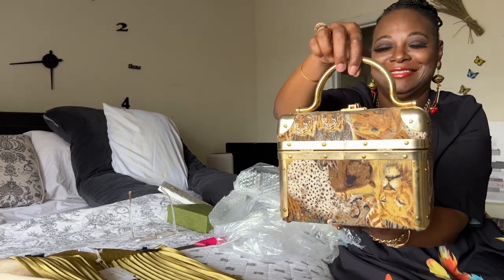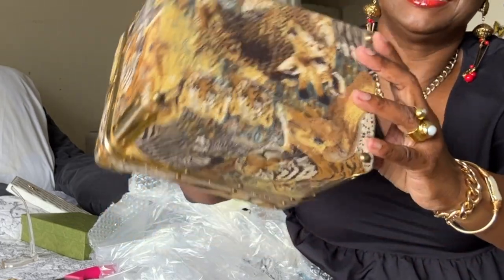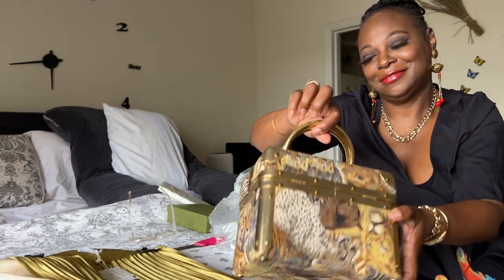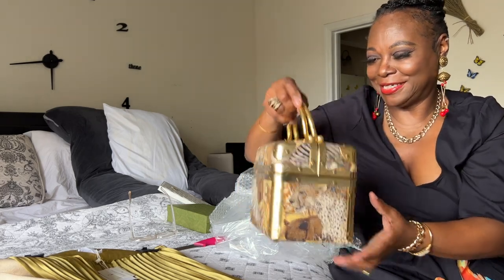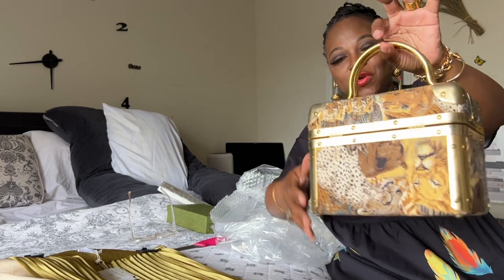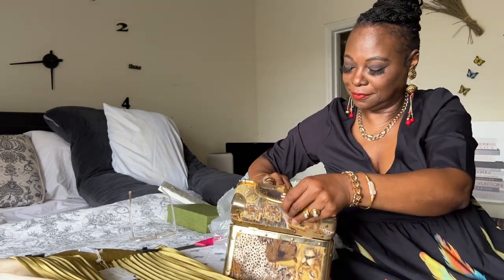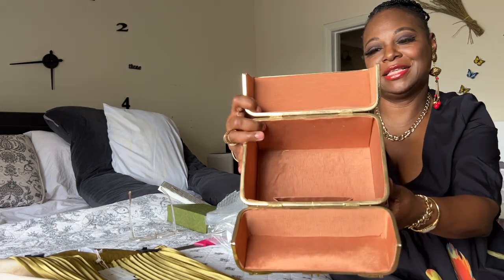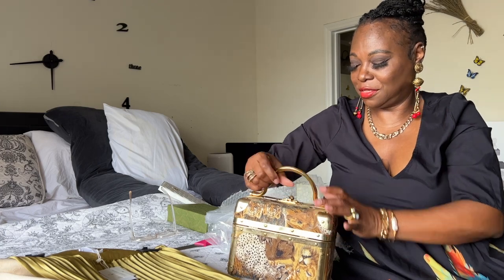Look, guys. Oh, my goodness. It has all the animal print. You see it? All the animal print. Oh, look at this bag. Oh, my goodness. So, it's got the gold handles. And when you open it, this is how it looks on the inside. Oh my goodness. You talking about somebody can't wait to wear this?